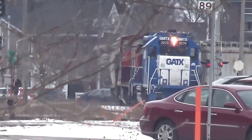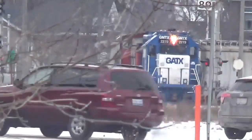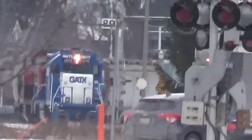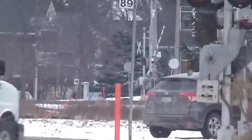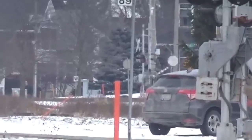Well, I don't wanna waste any of my battery. My storage, my fault. So I'm gonna pause and we'll catch them leaving. I'll stay here. And we're off, and they're off, guys. They are just departing now. The signal turned on about 15 to 20 seconds ago. They are just about to depart.